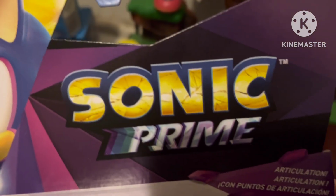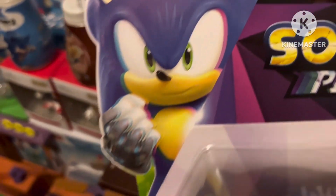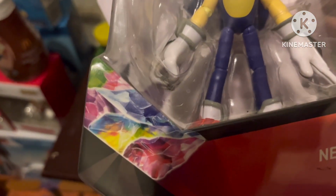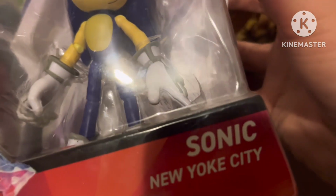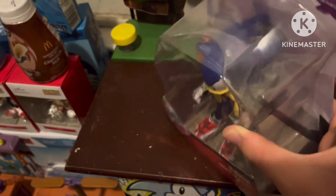So, here it says the logo, Sonic Prime. It's on Netflix. This cool looking render of Sonic. Articulation, of course, on the side. The prisms, Sonic, New York City, Jakks Pacific on the bottom. I like how it says New York City on the bottom to tell what dimension they're from. It's pretty cool.